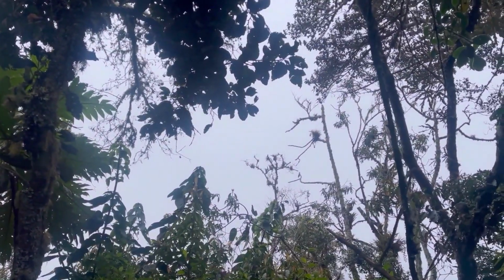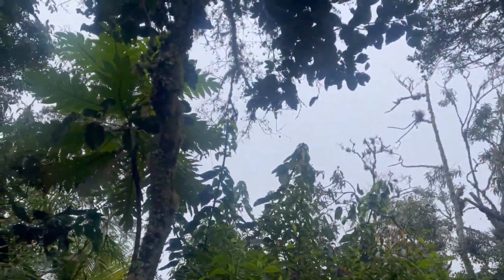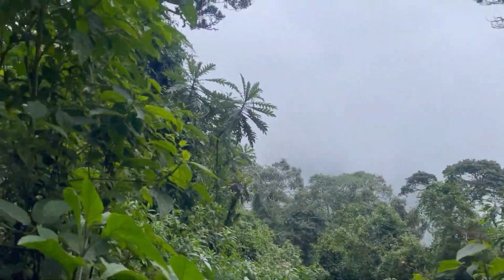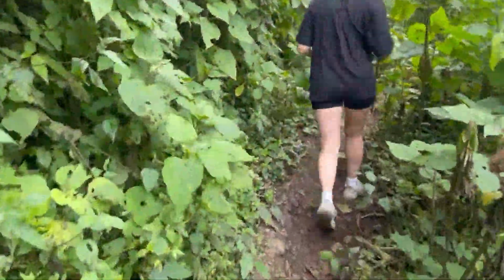Yeah. We continue. You don't see anything because look at that. We are above the clouds. That's how high we are. Holy crap. What a hike. We finally saw some other people and they told us that it's around a 30-minute walk down, so we were very happy to hear that.